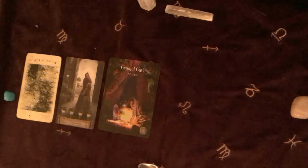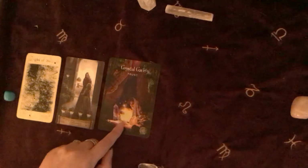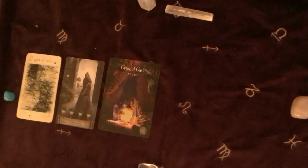Your intuition is your guide. This is the Crystal Cave. Trust in your own inner wisdom. That's what the Hermit talks about. That's what this card talks about. It's about a guiding light. That guiding light is within you, not any of your friends or any of your families or any of your enemies. It's within you. So yeah, by all means, hear what they say.